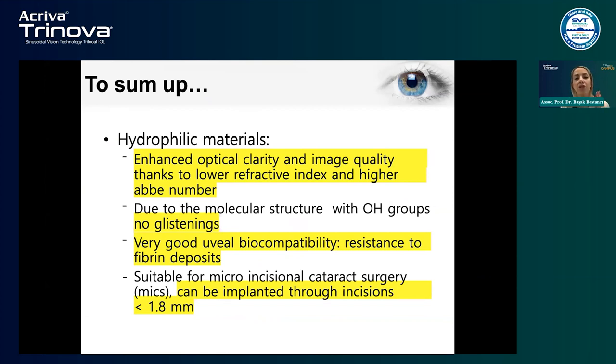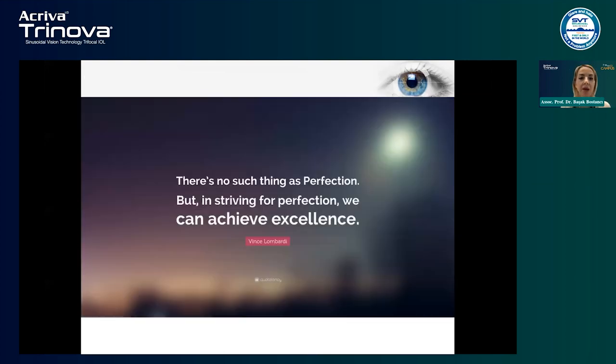And to sum up, hydrophilic materials provide enhanced optical clarity and image quality thanks to the lower refractive index and higher Abbe number, and due to the molecular structure with hydroxy groups, they have no glistenings. They provide very good uveal biocompatibility. They are very resistant to fibrin deposits, which is very important in your uveitic patients, and they are suitable for microincisional cataract surgery and can be implanted through incisions smaller than 1.8 millimeters.